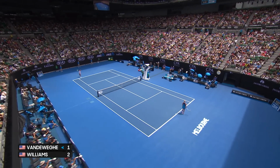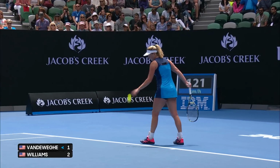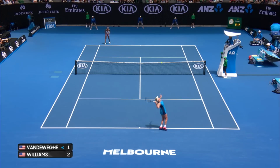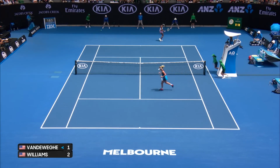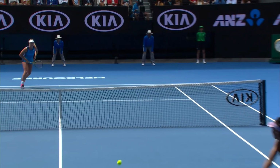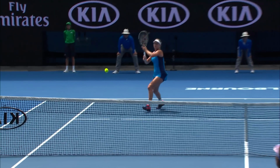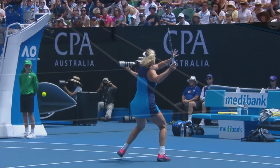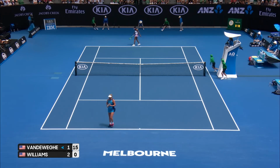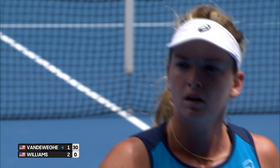Passenger play in the last 2 games to 1. 10 minutes or so. Perfect 1-2 play there from Vandeweghe. 15 love. Didn't get enough first serves in her opening service game. Recognised that. Took control. Thirty love.